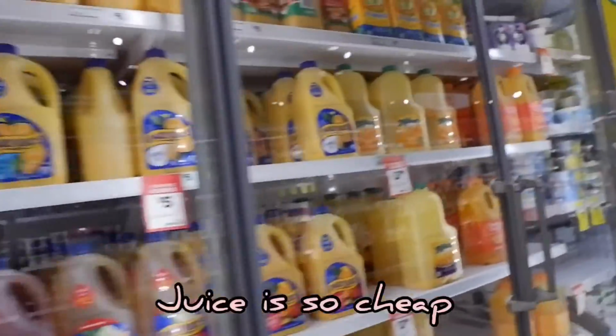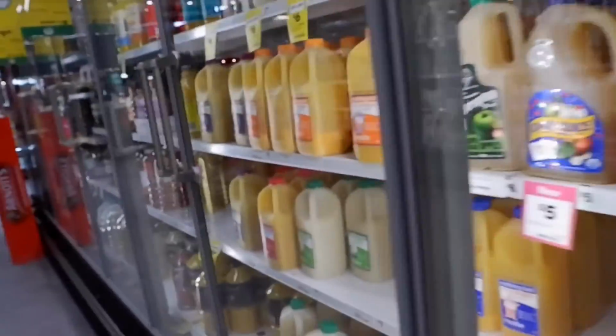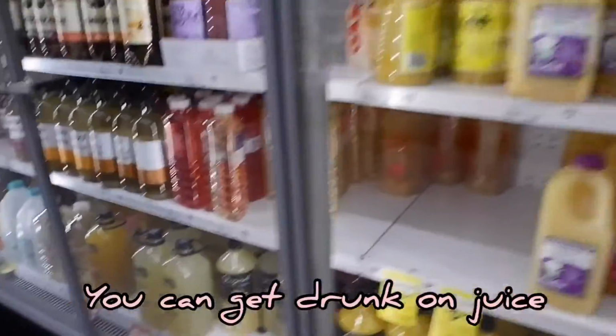Happy na mga juice nila. Isang top. Pwede kang malasing sa juice dito. Mumura.